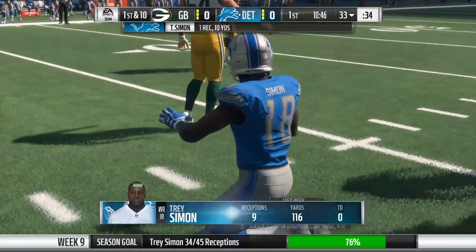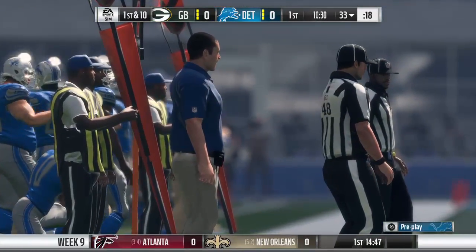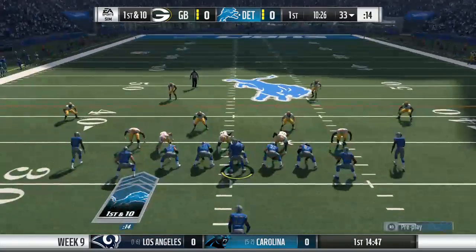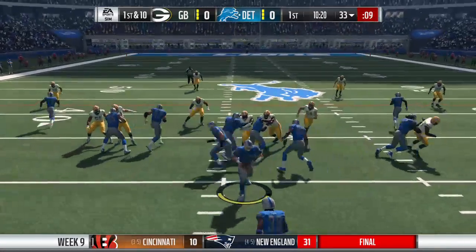The numbers for him from a week ago: 9 catches, 116 yards. And I get the feeling that he loves this matchup. I mean, the unit he's going against is in the bottom half of the league against the pass. He had to have circled this one on the schedule and said to himself, this should be a big game.